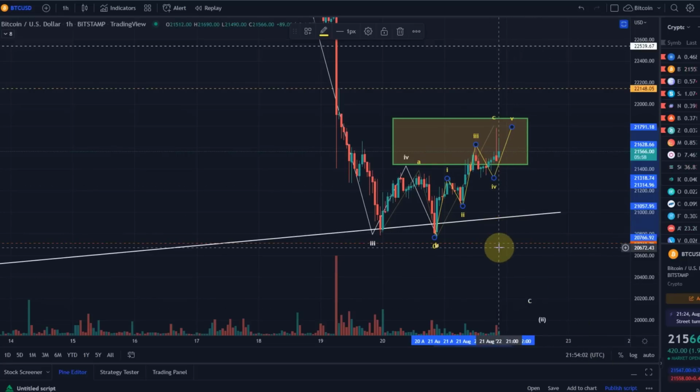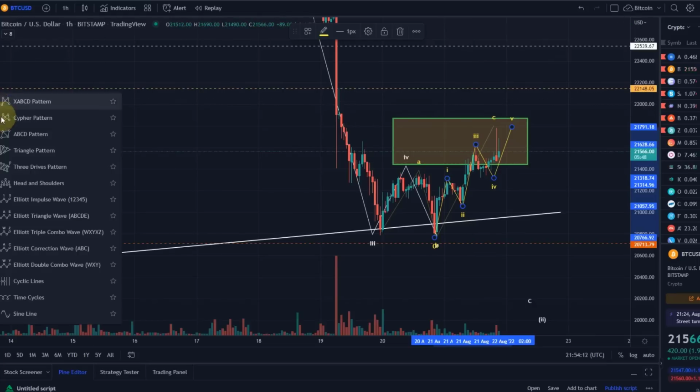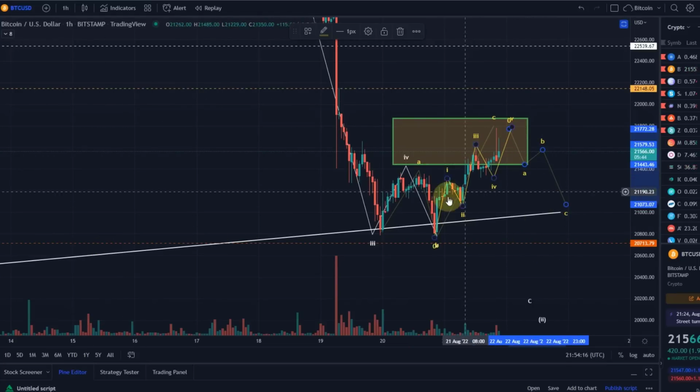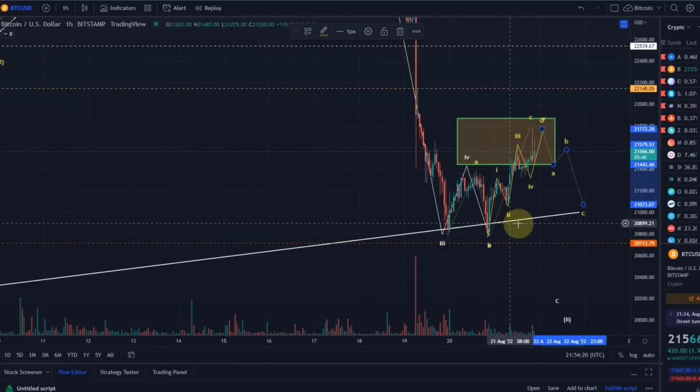What would need to happen that we can be more confident that the low is in? Well, we would now want to see a 3-wave pullback, basically as an ABC, making a higher low, possibly coming down to that ascending trend line here. And then we can be more certain that the low is in. At the moment, it's a bit too early to say that.